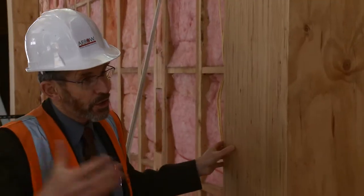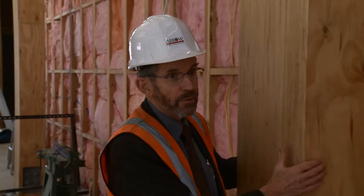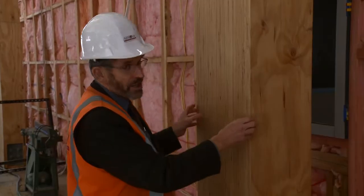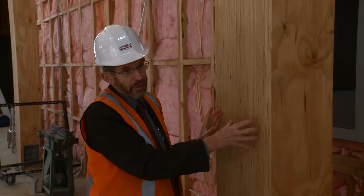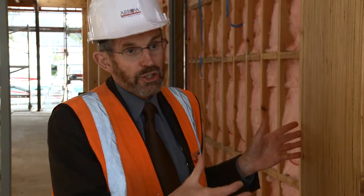If there was an uncontrolled fire in this building, this column would not collapse. Why does it have good fire resistance? It's because it chars from the outside, and it chars at about 40 millimeters an hour. So after an hour, this column would hardly have lost any load-bearing capacity. And so we've got a homegrown product which is just as good as any steel or concrete building anywhere in the world.